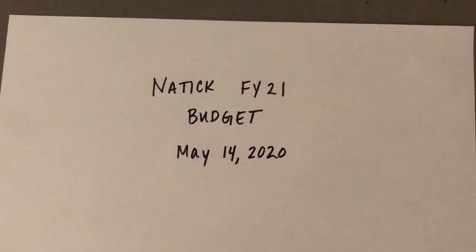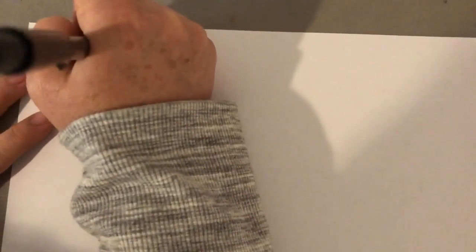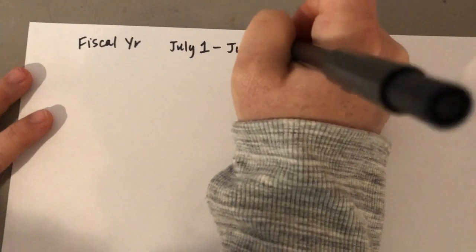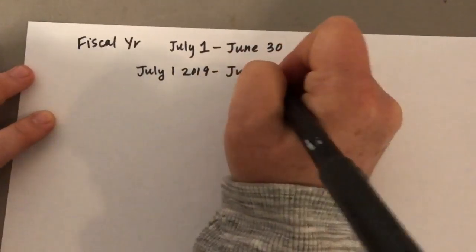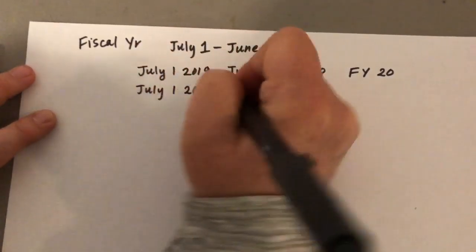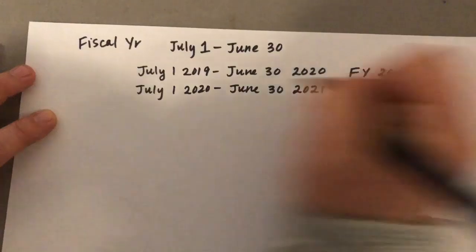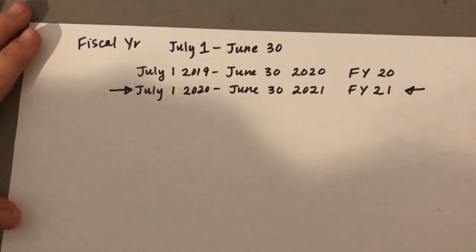Okay, this is an overview of the numbers concerning the fiscal year 21 budget as of May 14th, 2020. So the first thing is a fiscal year. A fiscal year runs from July 1st, in this case, to June 30th of the following year. So July 1st, 2019 to June 30th, 2020 is fiscal year 20. This is the school year that we're finishing out. And then July 1st of 2020 to June 30th, 2021 is fiscal year 21. This is the budget that people are currently working on, which could go into effect July 1st.